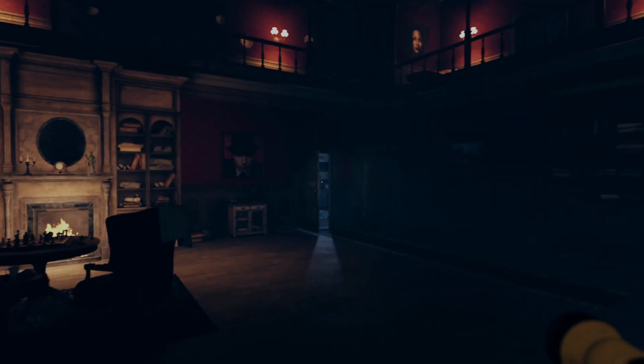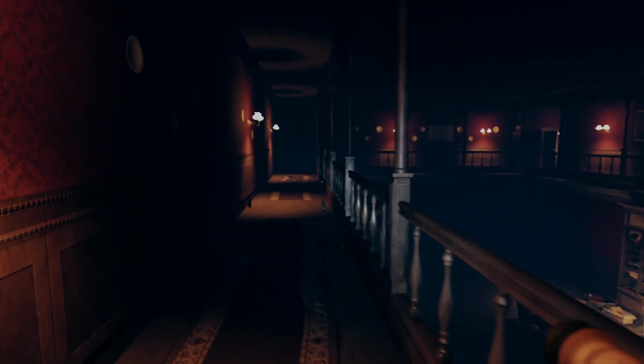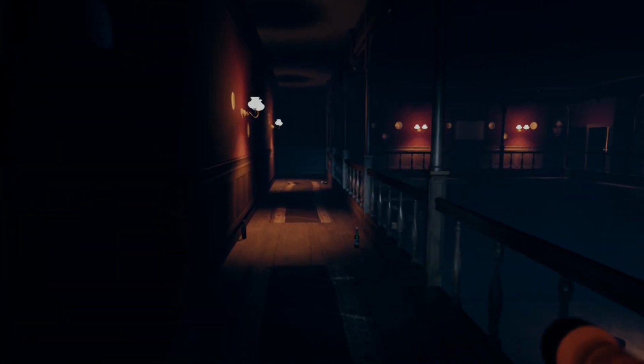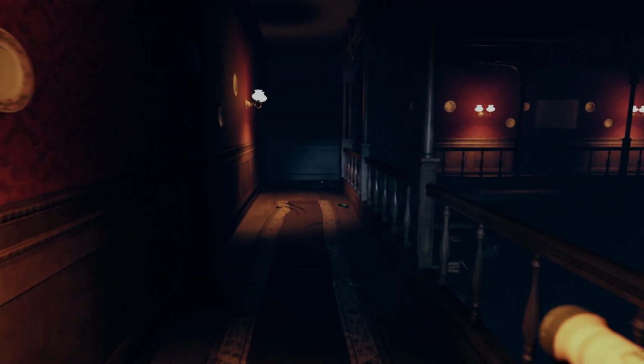The controls for this game are pretty standard for a first-person adventure, and the game supports a controller quite nicely. You can move with your left stick and look around with your right stick. You have buttons for picking up objects and opening doors, turning on your flashlight, and using a camera that you find later on in the game.